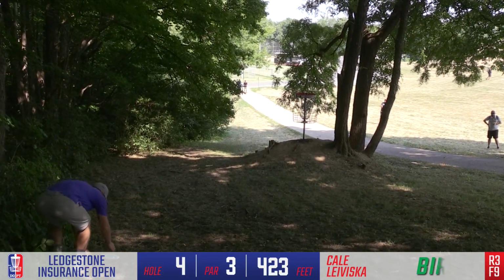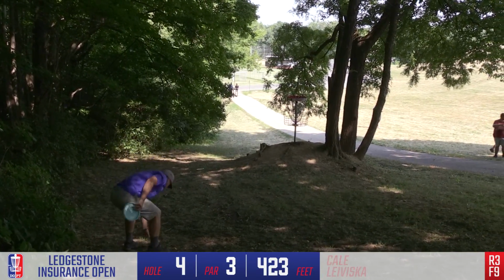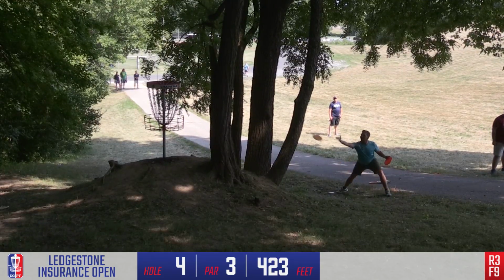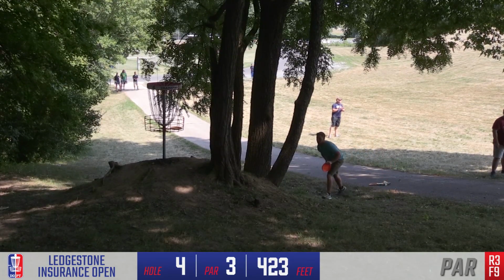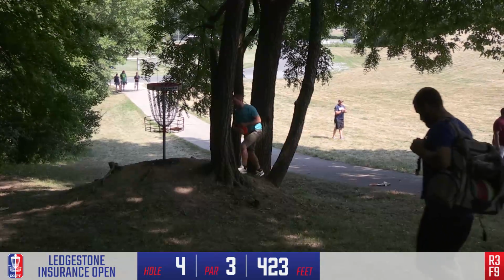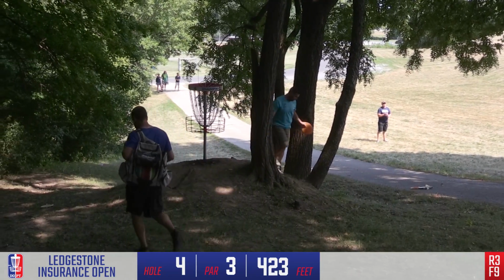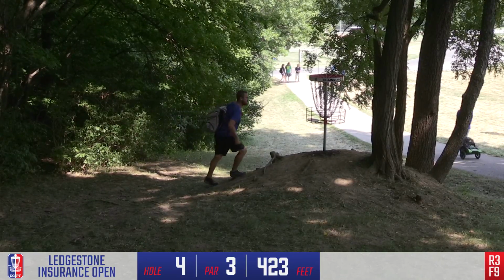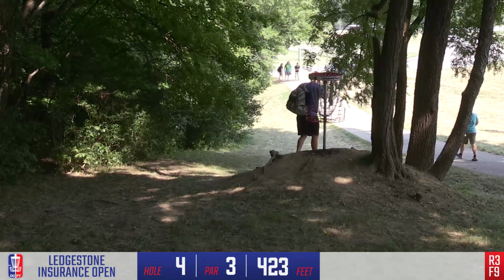And there you see Gurthie almost going out of bounds after missing his putt, but he does manage to stay in, and a great putt by Cale as well, outside the circle there. Gurthie cleans up for his par. Yeah, one of the rare birdies that we'll see on this hole today. Cale's going to take the card and move on to the daunting baseball field hole.